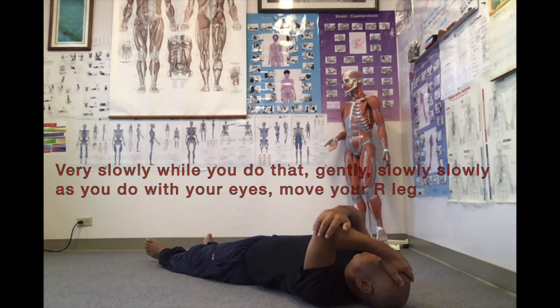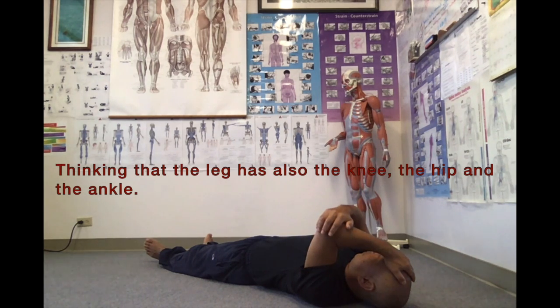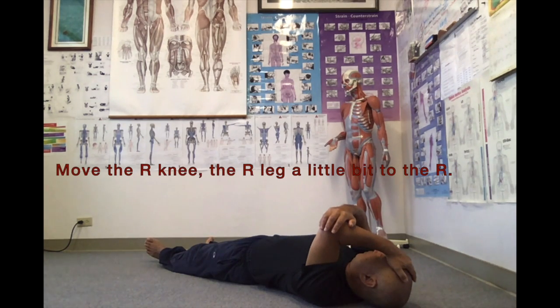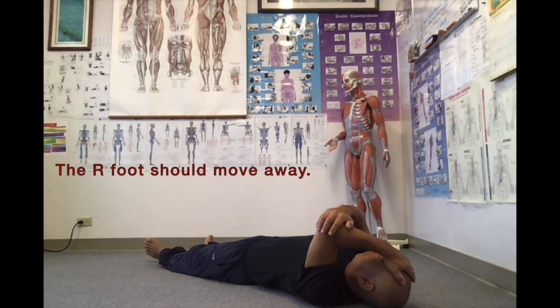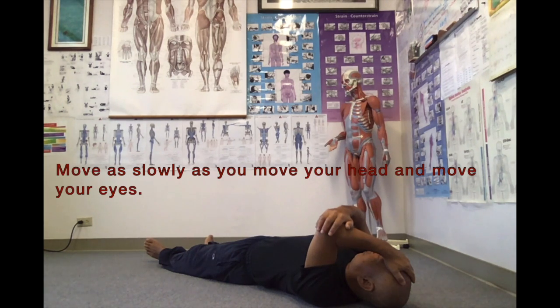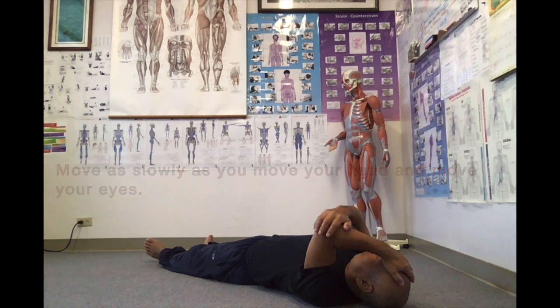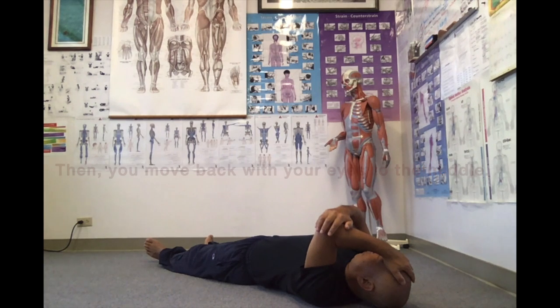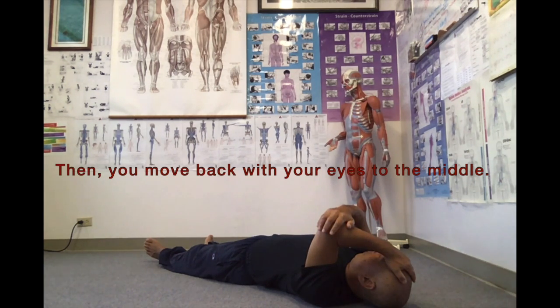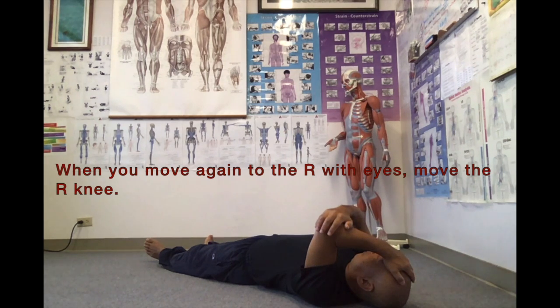Move your right leg, thinking that the leg has also the knee, the hip, and the ankle. Move the right knee, the right leg a little bit to the right. In other words, bend the right knee a little bit and move the right leg outside, away from the left leg. The right foot should move away. Move as slowly as you move your head and move your eyes. If your eyes go to the right, move the head to the right. Then you move back with your eyes to the middle. When you move again to the right with eyes, move the right knee.